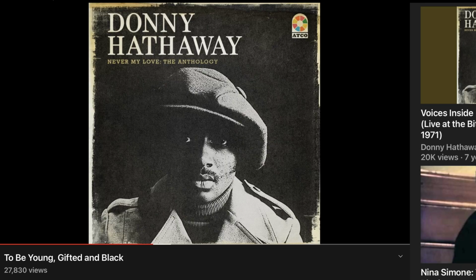And one of the test tracks that I used to test this out was To Be Young, Gifted, and Black by Donny Hathaway. Now, once again, there's no timestamp needed. His voice with the band and the organ in the mix is absolutely soul-stirring. I got the chills listening to it with the Beoplay EX. So do yourself a favor and add this song to your playlist if you haven't already.